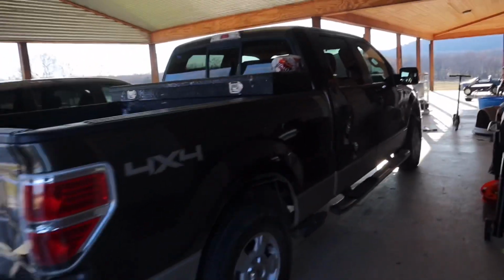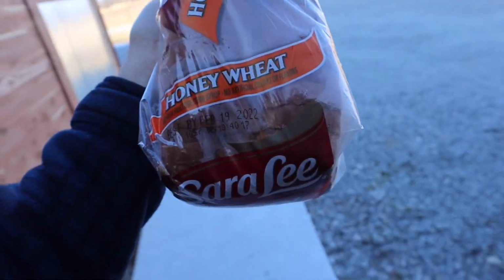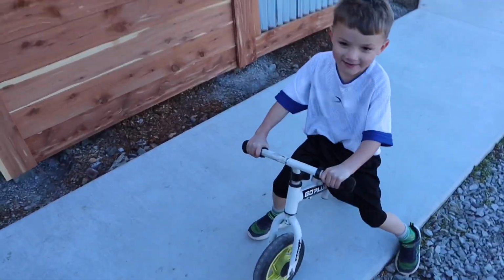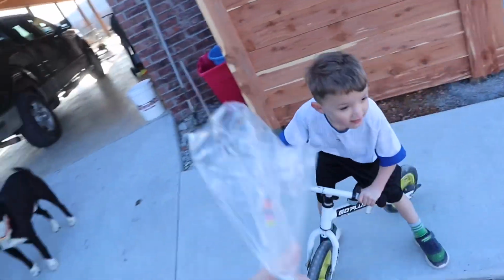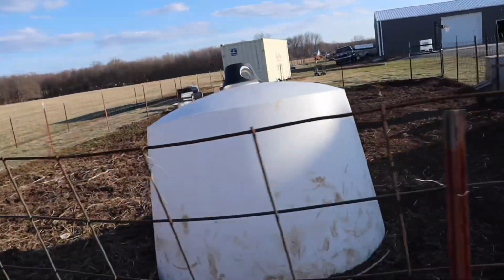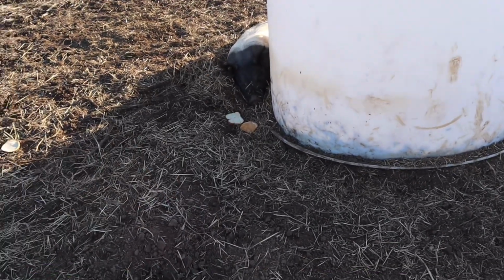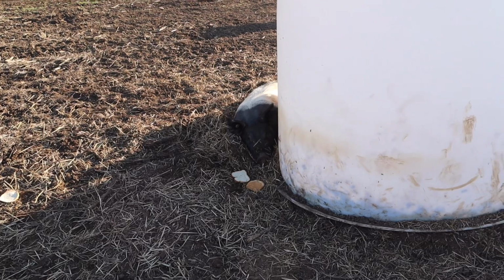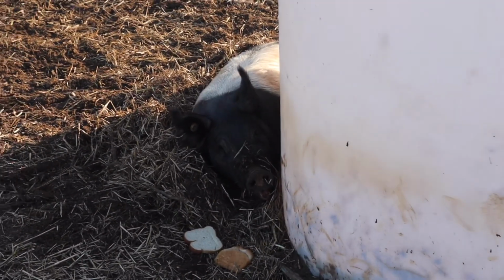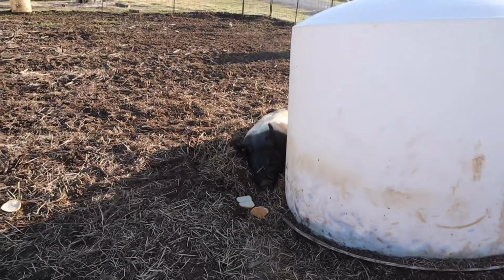I forgot I left this back here, but this loaf of bread, let's see, February 19th. I think that was a few days ago, Ransom. You want to go feed the pig some bread? All right, let's feed it to him. Pork chop. Pork chop. I guess he's just too tired. Oh, big yawn. He just yawned. He's tired. You want some bread?